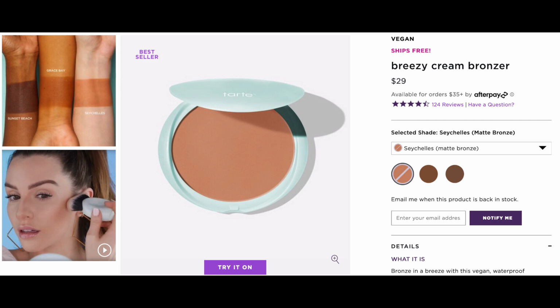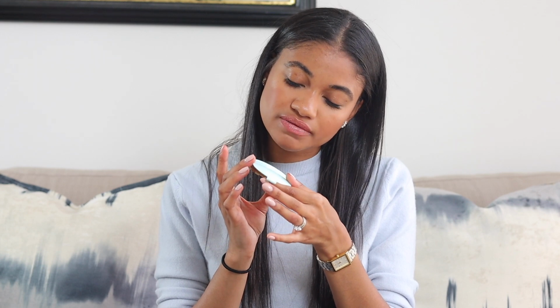Obsessed with this. Okay, next, last but not least, I want to talk about the Tarte cream bronzer. This is just the travel size, and this will last me forever. They have full sizes, but I would never use all of it because a little bit of this product goes a long way. The shade that I wear in this is Seychelles, I believe it's called, and this is just gorgeous.